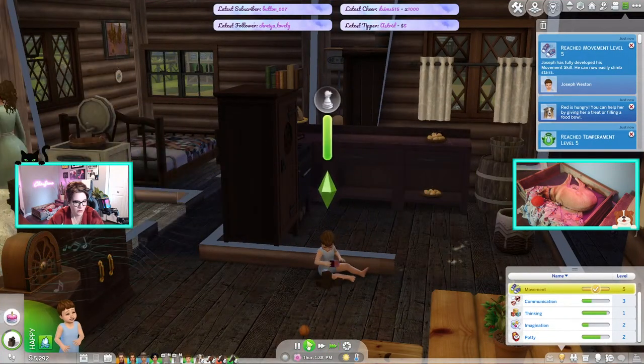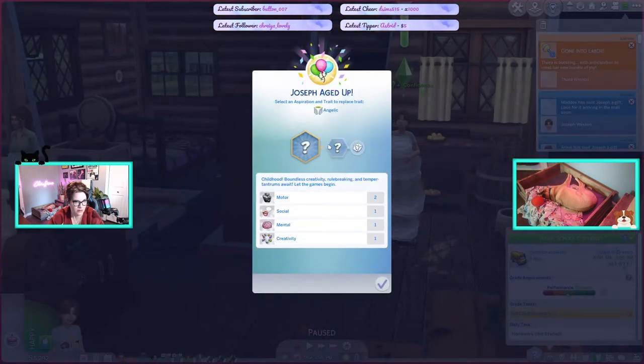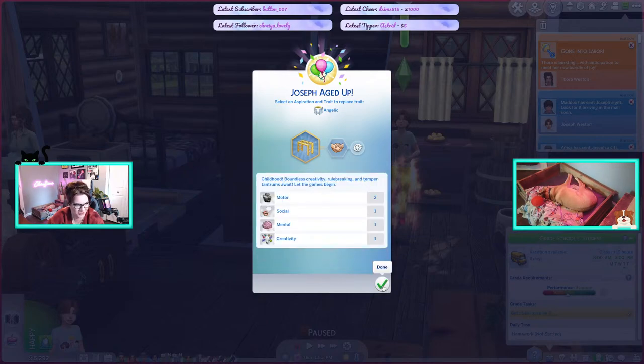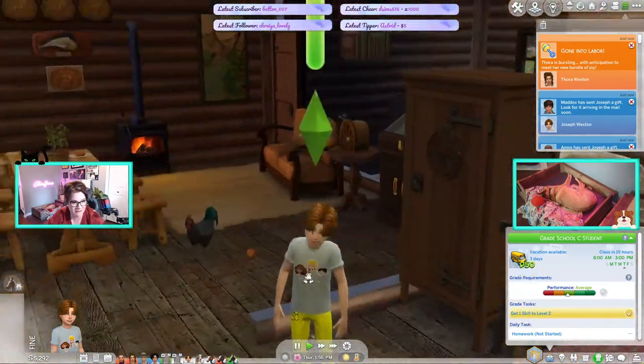Is this going to make you go into labor, like, right now? Oh, I knew it! That's great. Oh, my gosh. Outgoing. Okay. He mastered movements, so we'll give him motor skill. She's in labor.